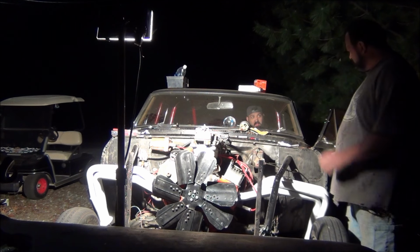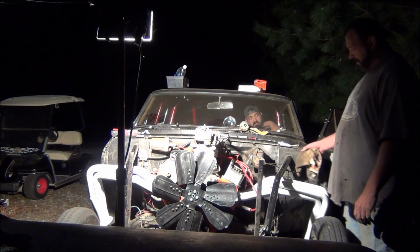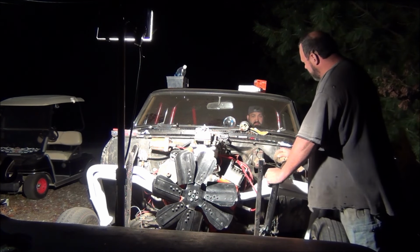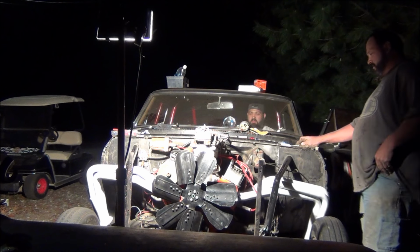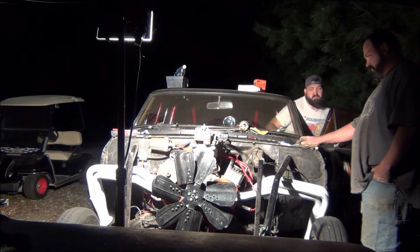I'm probably going to have to run 110 in it. Probably have to run racing gas. If it's spark knocking that bad, I don't know how you're gonna get good fuel for it. Yeah, see, as soon as it goes to start, it spits back through. Yeah, it don't like it. Well, it made some noise. With good gas in it, it ain't gonna run.